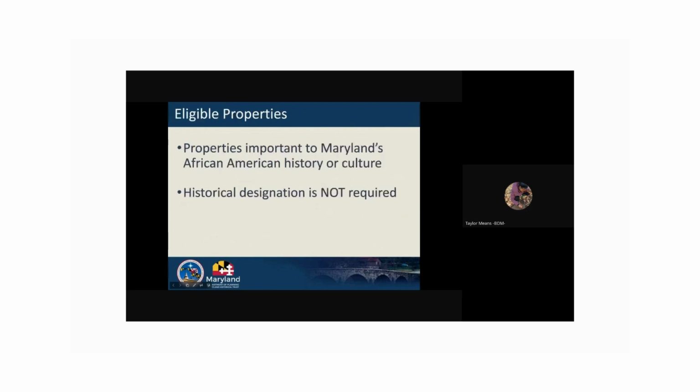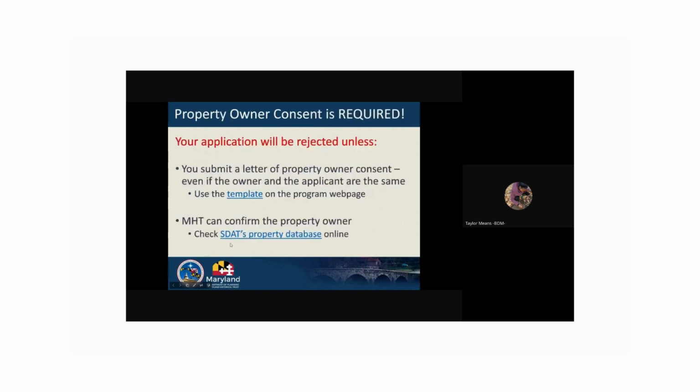There are a wide variety of property types that could be eligible for the grants, including houses, mills, churches, ships, general stores, barns, schools, lighthouses, and archaeological sites. Applications from diverse property types and histories are encouraged. Your property does not have to be historic or have any specific historic designation. However, it should have a strong connection to African American heritage and history in Maryland.